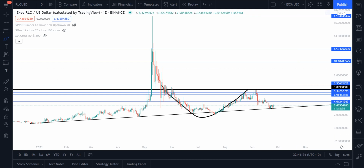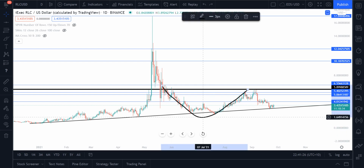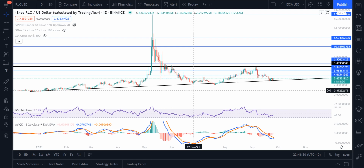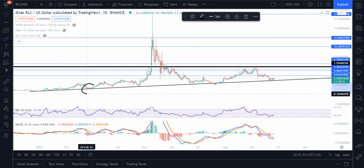This trend line is just absolutely beautiful. I don't see many coins like this. And then, in terms of MACD and RSI supporting the trend line here, we can see every single time that we've dropped down to this trend line, we saw a bullish MACD cross on the RSI.